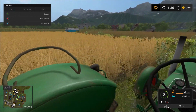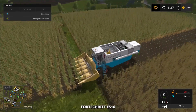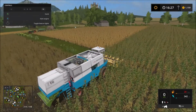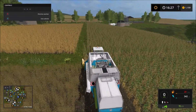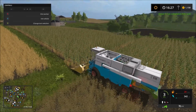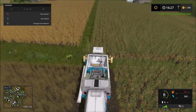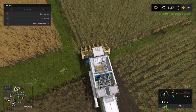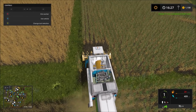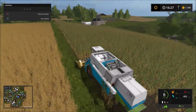The harvester stopped already. See, this is what I feared. Where's he got to? He's not going to cross the field boundary. Right, we're going to plough this out today. If I turn him back on, he should just carry on down there. No. Am I too close to the neighbour's field here? No. There we go.